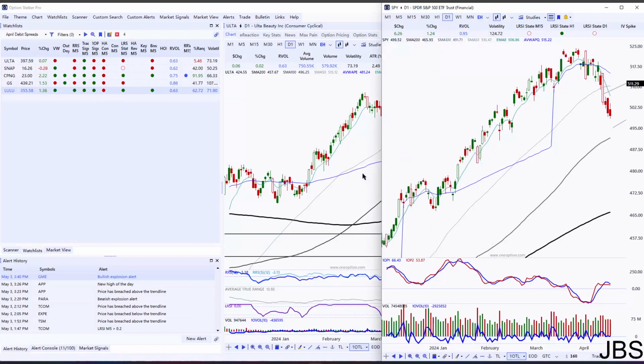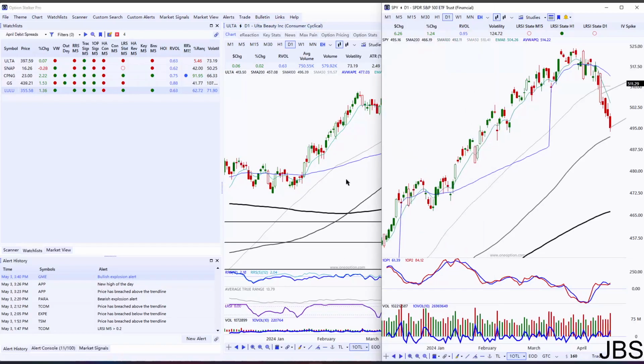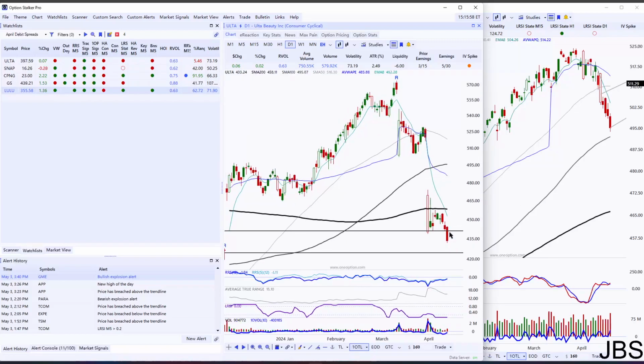Could it break down? Sure. And looks like it poked a little bit over here, but it took until the 19th for it to really break down. In theory, yeah, you could say, look, I could have taken it here, run it down all the way to 413, right? That's a nice $20 move, 1.5 ATR move in the stock. But that was not our thesis.